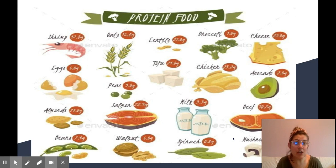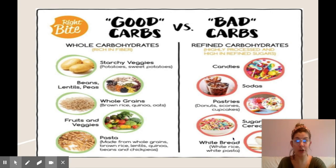Another thing you need is carbohydrates. You might have heard your mom talking about carbs. Now, there are good carbs and bad carbs.